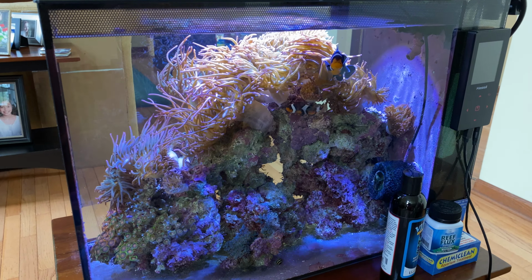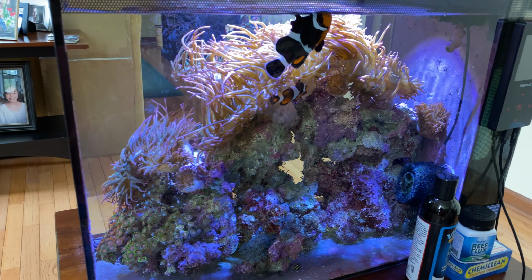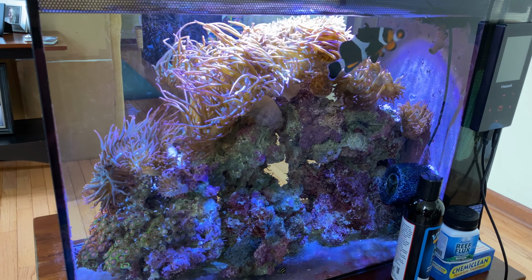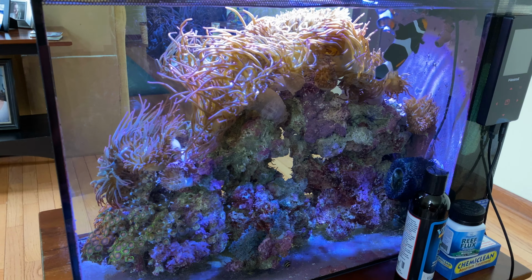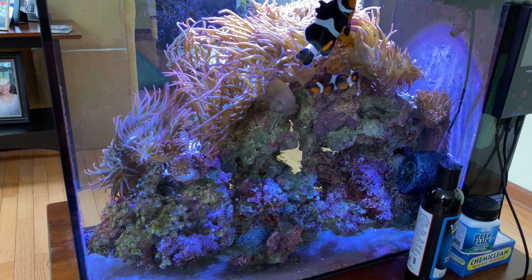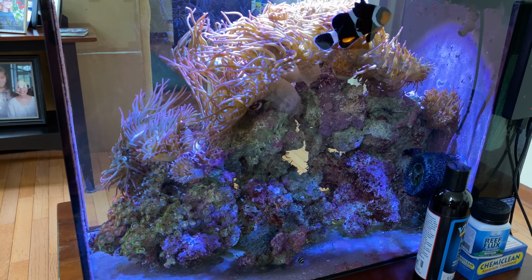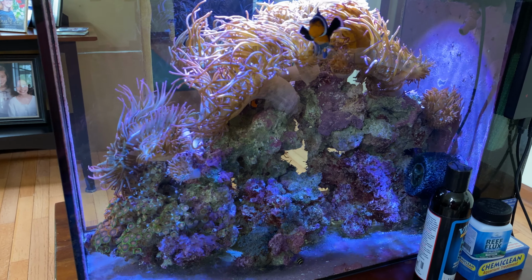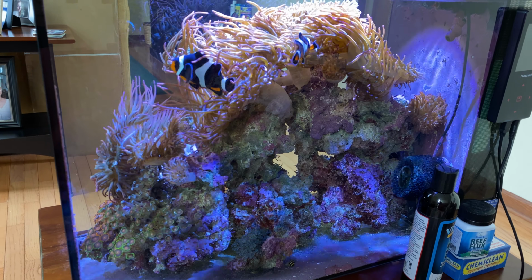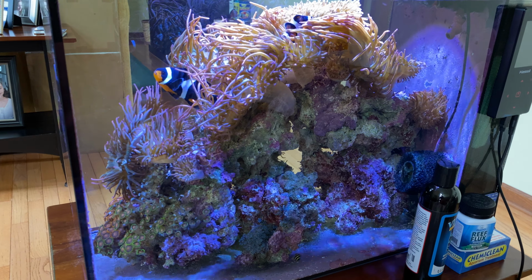Other pests I've had here, Aptasia. I tried the Aptasia X, that didn't work. So I went with Berghia nudibranchs. I put 3 of them in there. They did a pretty good job. But there were a few left over, so I bought some peppermint shrimps and they took care of the rest of that. I have not seen Aptasia come back, so I think those two solutions worked out well.